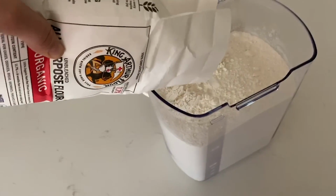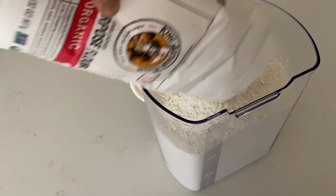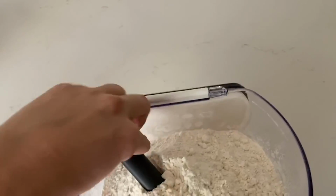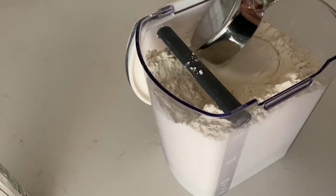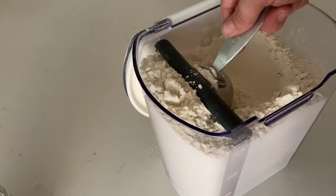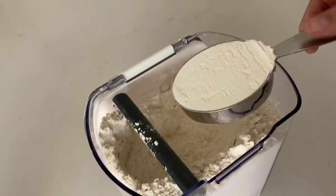What's awesome about these flour containers is that they hold, I think, a whole 5-pound bag of flour. So they've got this little clip here and you can pull it off. And you can clip it on right here. The coolest thing is here, this built-in leveler. And so when you're measuring out your flour, you can just level it off.